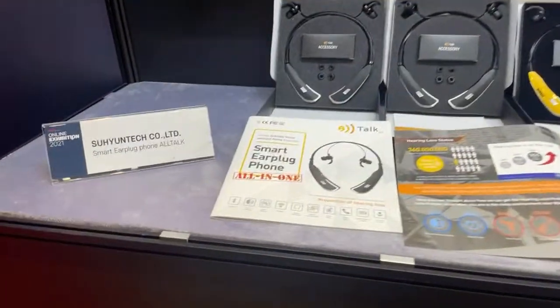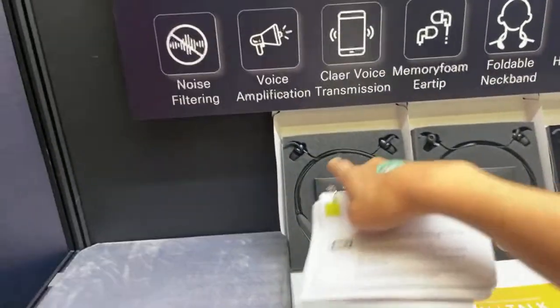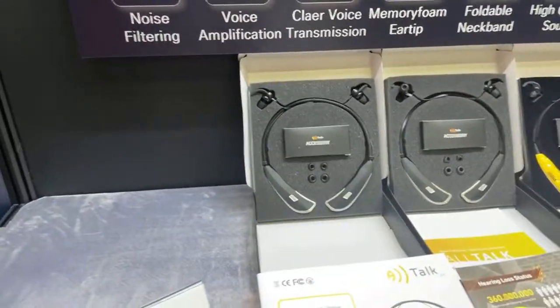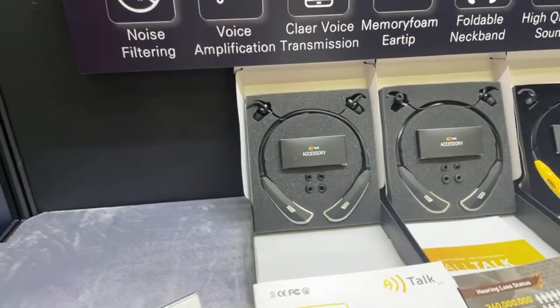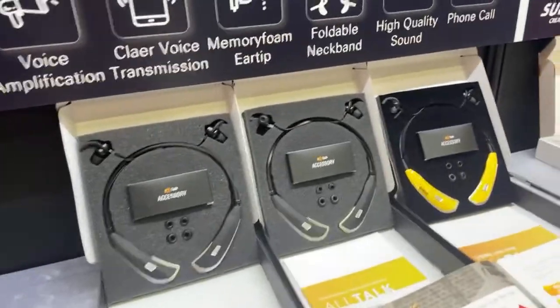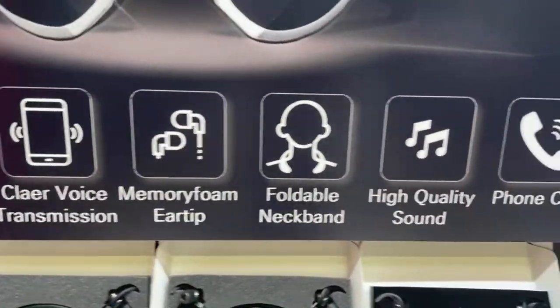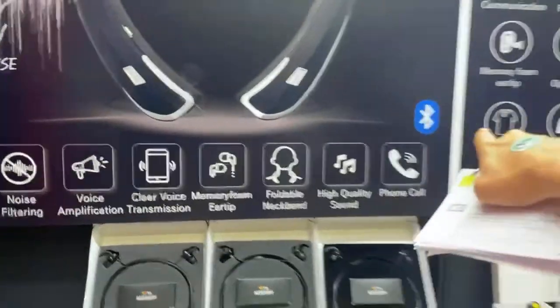So these are those smart earplugs for your phones. I see people with these around their neck all the time. And these are great because it doesn't do any noise filtering and it amplifies your voice, so you can talk quietly and the person on the phone would hear you. It's a foldable neckband, high quality. And of course you can use it for music and phone calls, and it's Bluetooth.